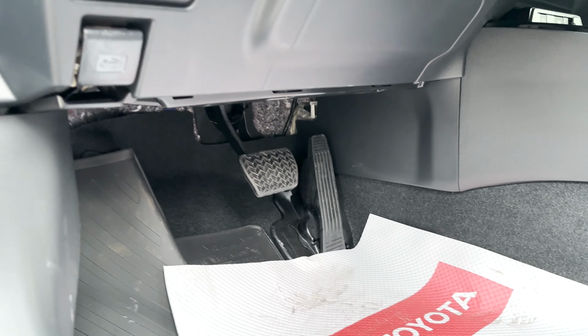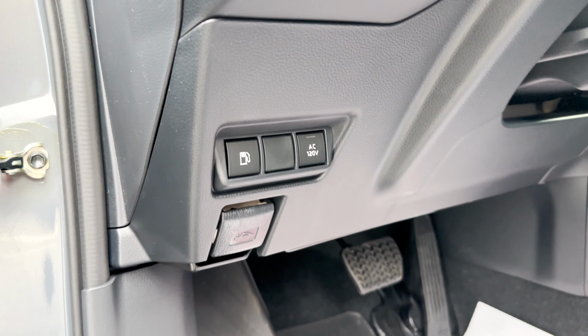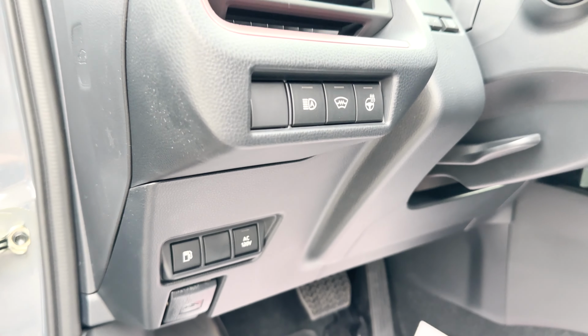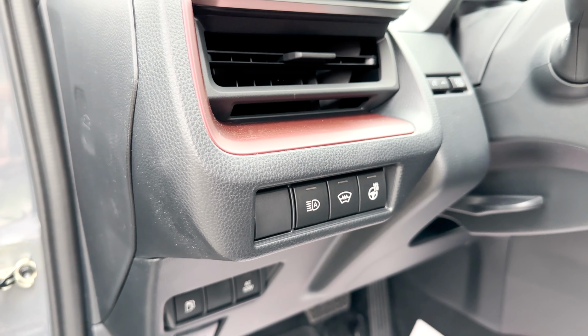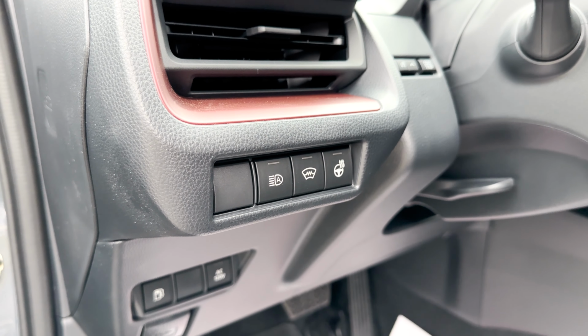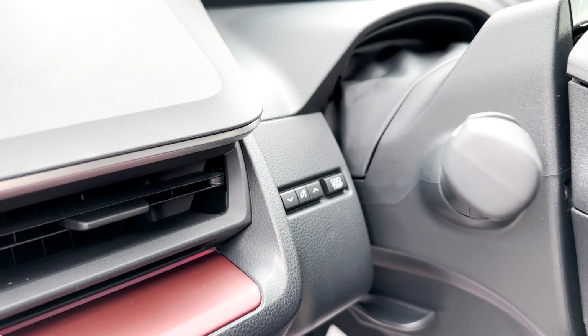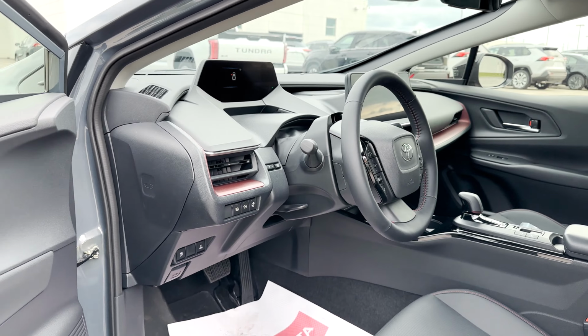Underneath are just the pedals and the hood latch release. Above will be the gas cap release and the 120 volt on and off power buttons. Further up is the auto high beam, windshield defrost, and the heated steering wheel buttons. And up by the vent is the cluster dimmer and the trip information. Also, the steering wheel is manual adjustable.